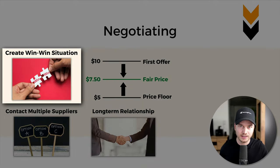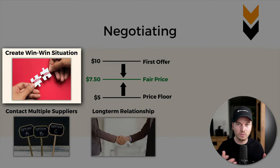The first thing to keep in mind is that you want to try to negotiate a win-win situation. Because if you get a very low price and they don't make any profit, they're going to end up providing you with a bad quality product, since otherwise they wouldn't be able to make a profit. So you want to make sure both parties benefit from this deal. Tell the supplier that you're looking for a long-term relationship and want both parties to benefit. They're used to people trying to squeeze them out of any profit, so they're going to be very open to negotiating with you if you tell them you want them to profit as well from this deal.